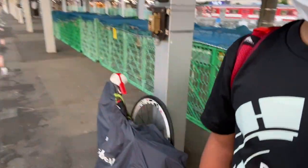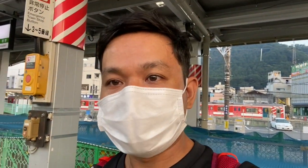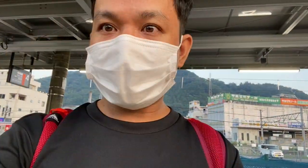Your attention please. The local train bound for Kofu will soon arrive on track 10.